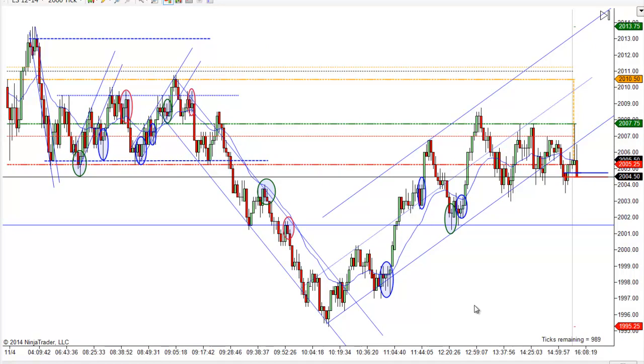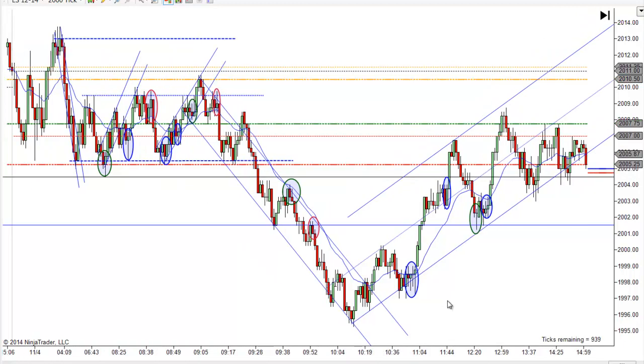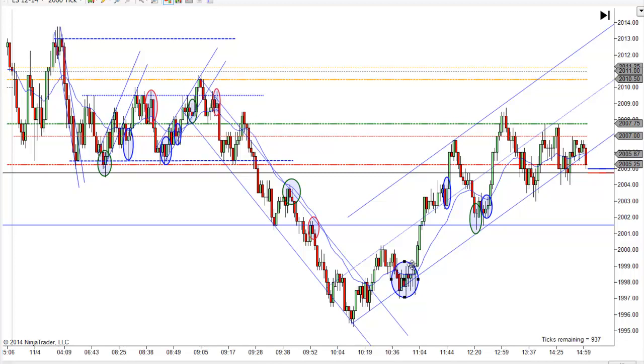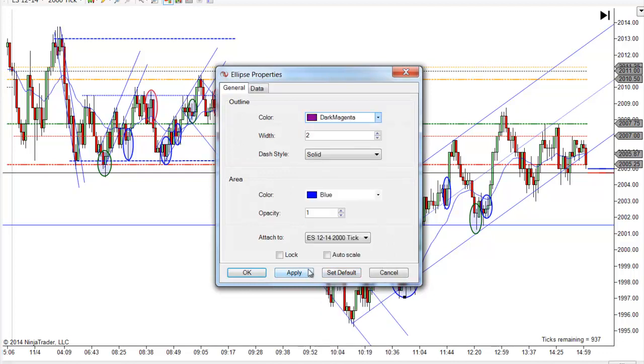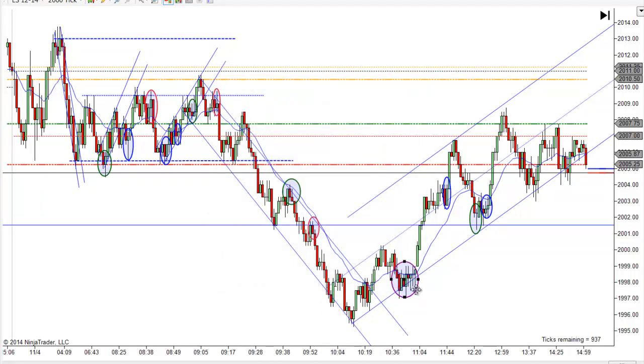And you just have to be patient. Sometimes you just have to be patient and wait, but you have to have an understanding of what prices are doing. And on this one, the best move right here might be just to leave that one lavender, just like we did this one up here.